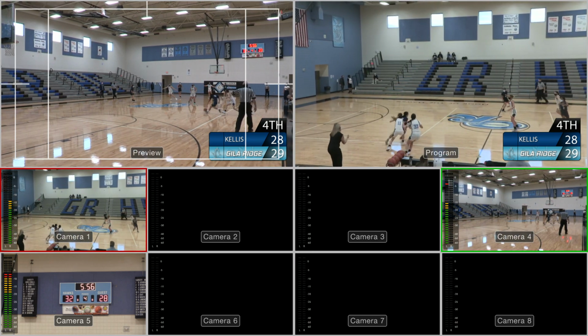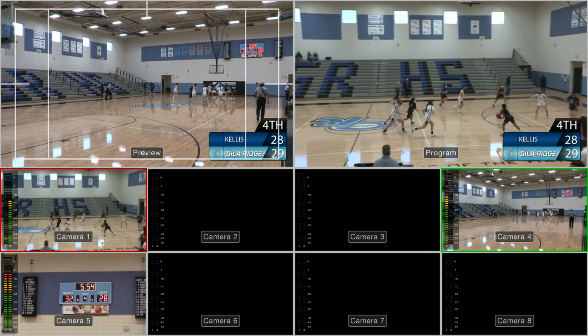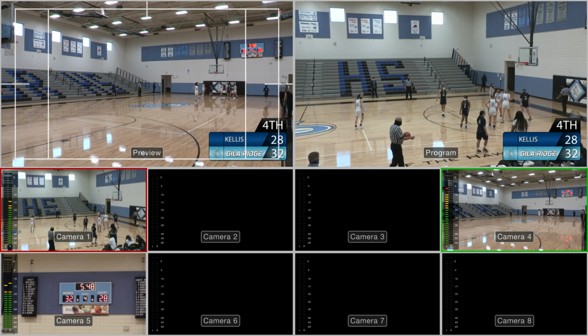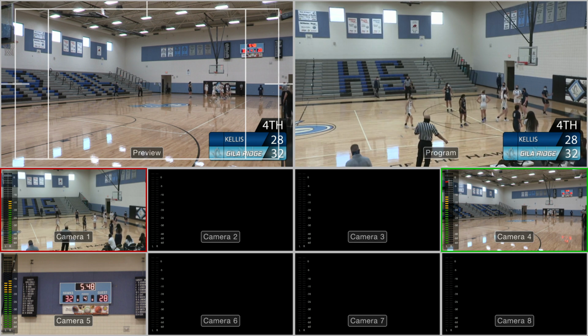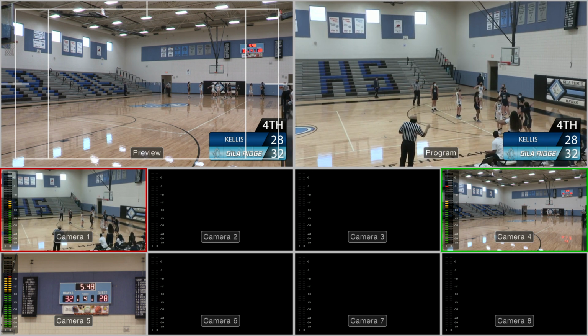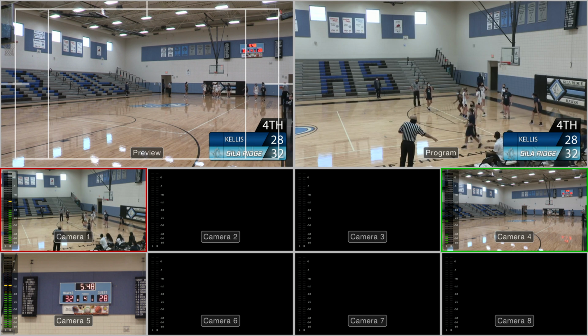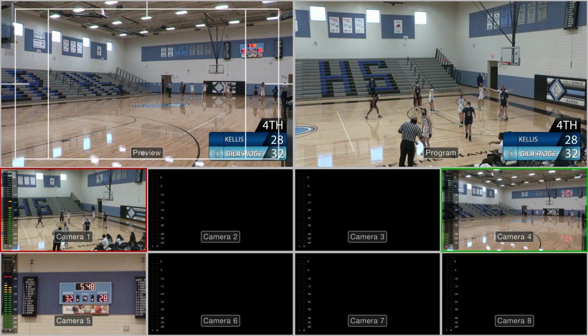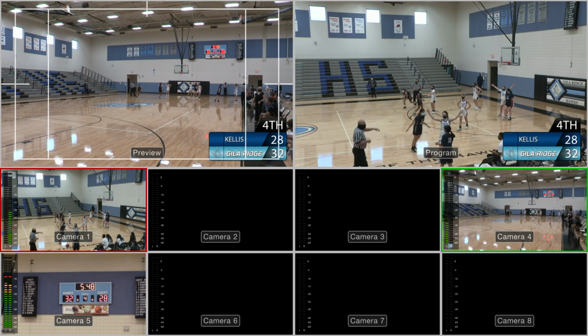X Garcia trapped by Potter and DeCourse. She gets it out to number two. That ball goes off the iron. And that'll end up off a Gila Ridge player. It'll stay with Raymond S. Kellis. Inbounding the ball. Inbounding the ball for Raymond S.